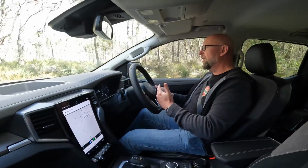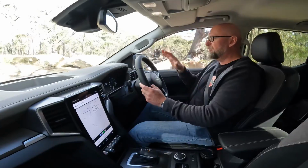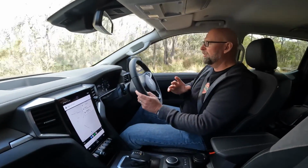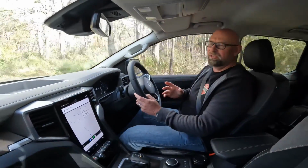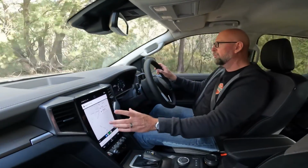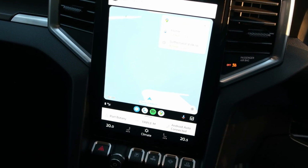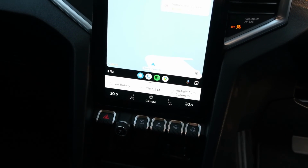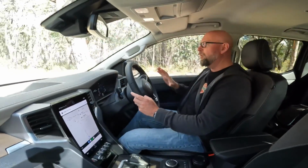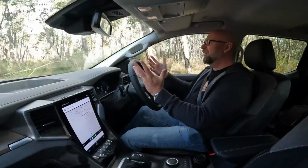You sit in a Volkswagen and it's always very familiar, and this feels very familiar. So much so that the seats are very similar to my Polo GTI seats. We've got the nice digital dash display. Obviously this vertical center console area is shared with the Ranger, but very, very intuitive, very easy to use.